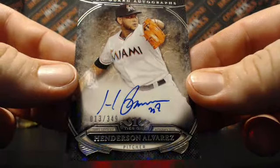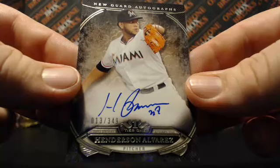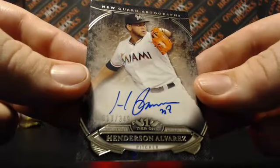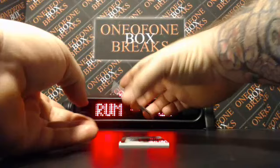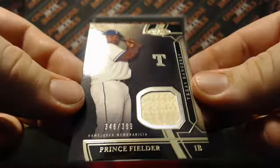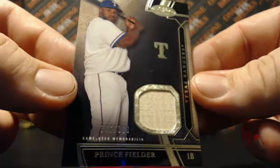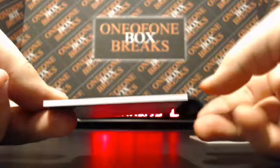Henderson Alvarez, 13 out of 349. That'll be going to Miami and the Marlins. Brandon C. with the Marlins. There you go, BC Dog. 13 out of 349. There we go. Ben Zobrist, game-used bat, 346 out of 349. It's gonna go to Texas and the Rangers, Jonathan S. And definitely stealing the show tonight, brother. Here you go.